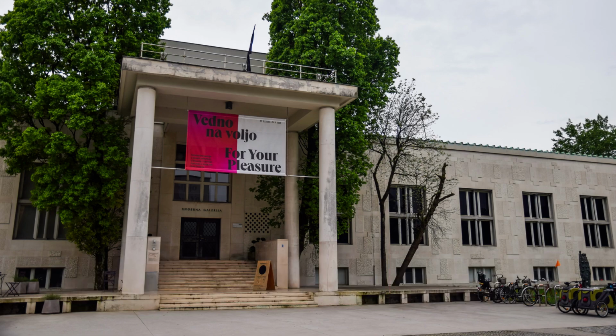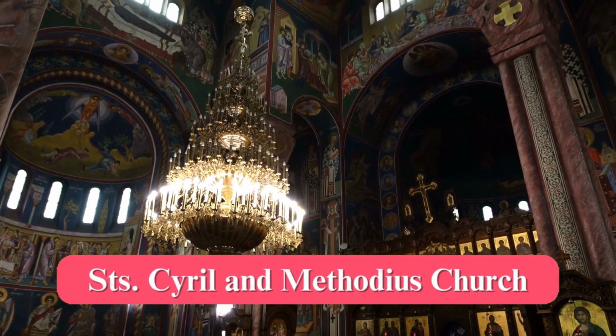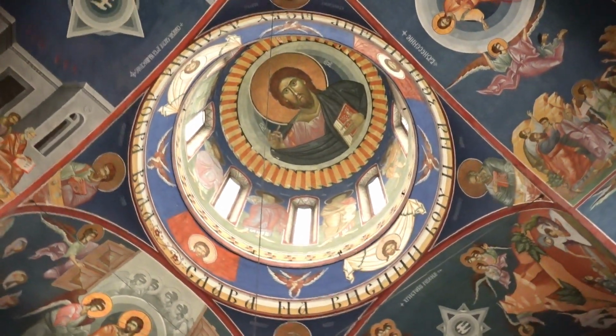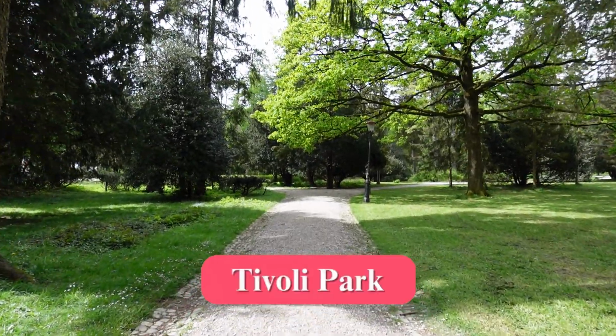Tickets are €7. Next door is the St. Cyril and Methodius Church. Entry is free and you will love the colorful and intricate design inside. It just takes a few minutes to visit, so don't forget to add it to your list. From the church, walk through a tunnel under the street to the last stop of the day.